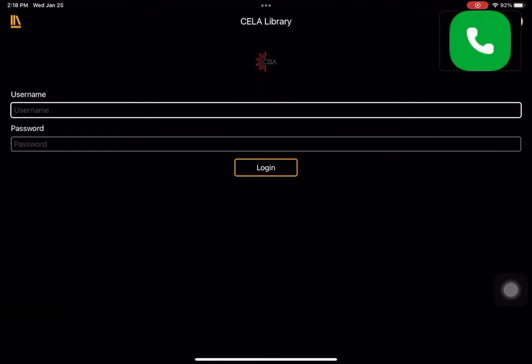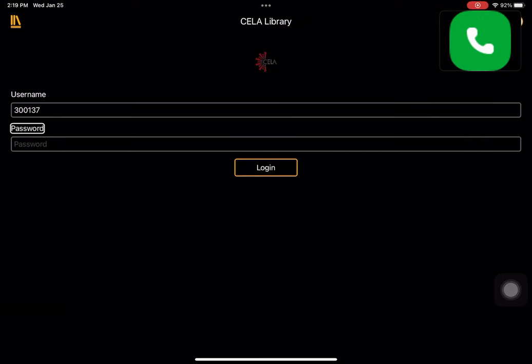So I'm going to type in my account for today's demonstration. Username, text field. Double tap to edit. I have to double tap that field to actually type in something. So it's in edit mode. And then I'm going to swipe to the next field.